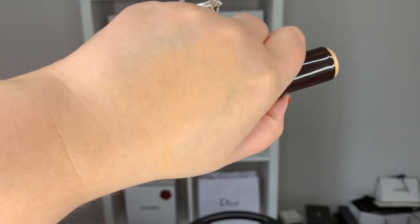Right off the bat, I think this is the foundation that is the most scented. It has that distinct Guerlain scent. I think it's the meteorite scent. It smells like violets or flowers, so if you are sensitive to scents, this is probably not the one for you because it does have that very heavy floral scent. That being said, it doesn't bother me, but you should just know.